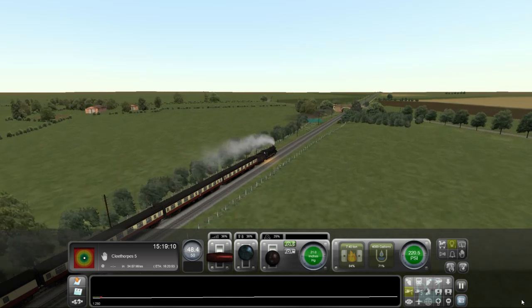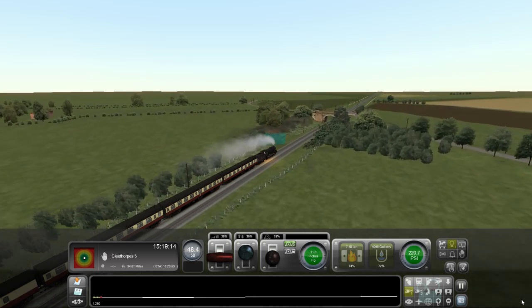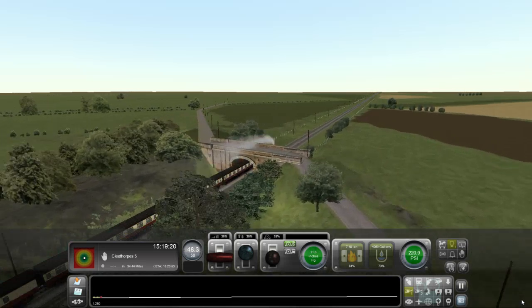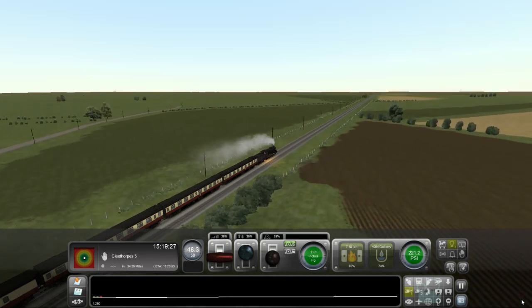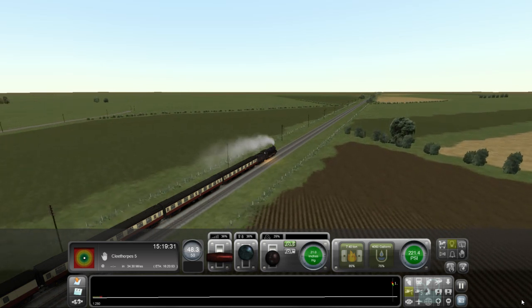But what I like about the route is, now I've downloaded and installed the little program that allows you to use the quick drive facility, you can pretty much put whatever loco you want on there, as long as it's not electric. Anything you want, really.